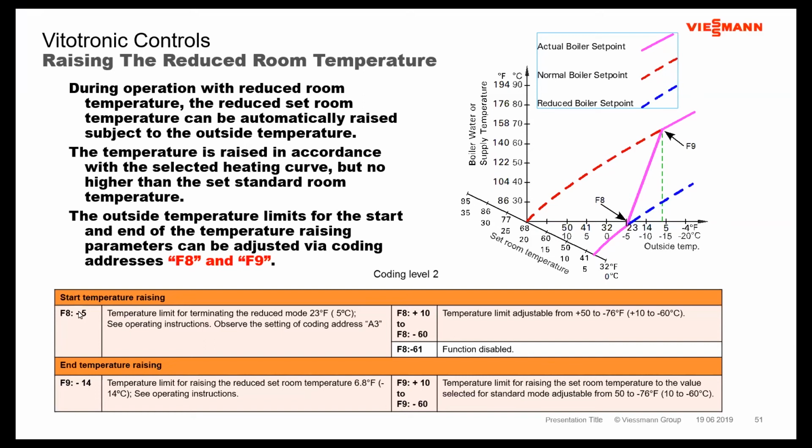And how it does that is it monitors the outdoor temperature, and it starts to pull the control out of night setback if the temperature starts to get extremely cold. You can manipulate these values, but they're already preset. F8 here basically is a starting point for terminating the reduced mode. So at -5, you can see the heating curve is adjusting, but at -5, instead of continuing on here, it starts to ramp up the supply temperature until it reaches -14 outside. You can see what happens here is we go from our night setback heating curve to our normal daytime heating curve once we hit about -14 outside.